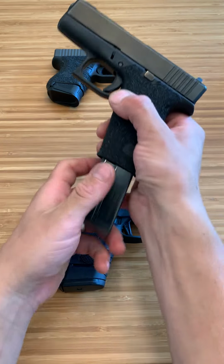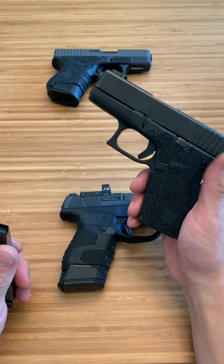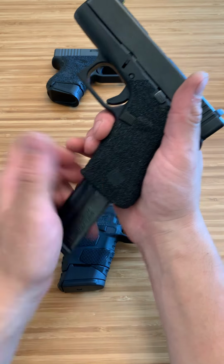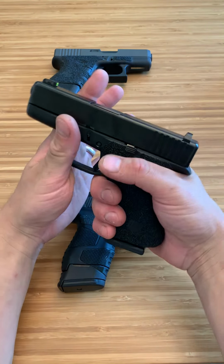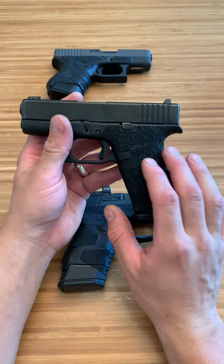So right now I have the Shield Arms mag, so you would have to buy these magazines and this mag catch right here and install this. I have YouTube videos on how to do it. There's many out there, so you could always look to do that. And also, you want to change your sights on Glocks to some good night sights. But other than that, the way the firearm feels in the hand is just natural. It feels good. Feels like an extension of your hand.